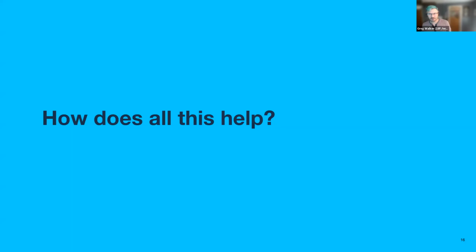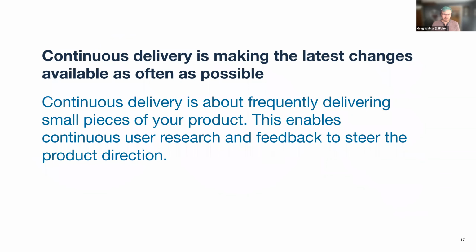So how does this actually help you? Well, continuous delivery is making the latest changes available as often as possible. Continuous delivery is about frequently delivering small pieces of your product, and that enables continuous user research and feedback to steer the product direction. Continuous delivery is really the engine that powers this kind of quick and iterative development.